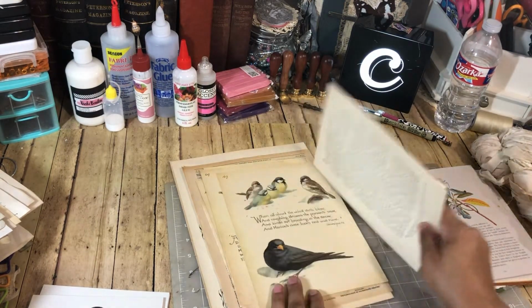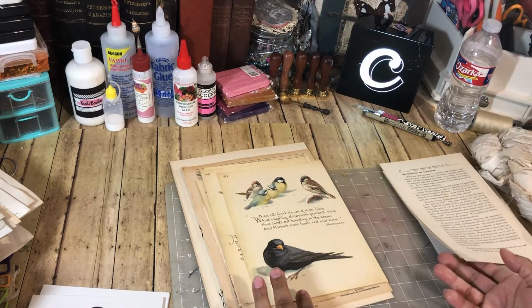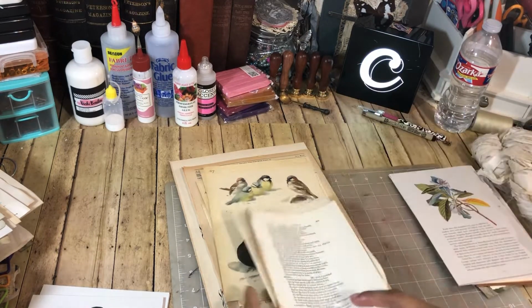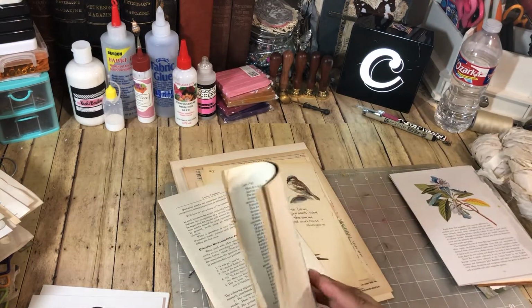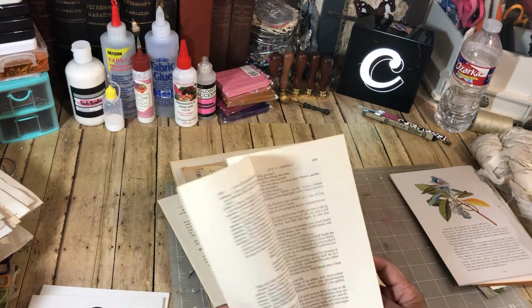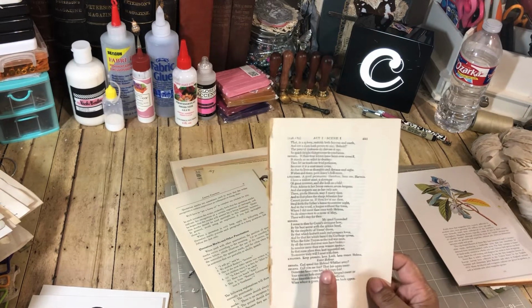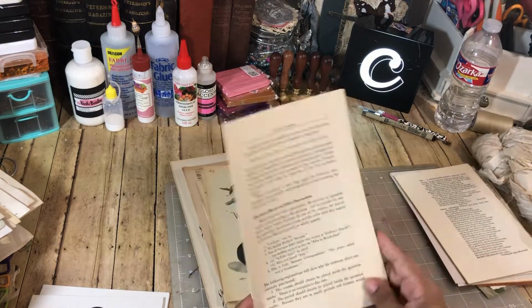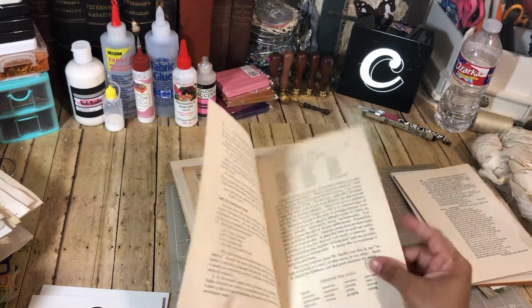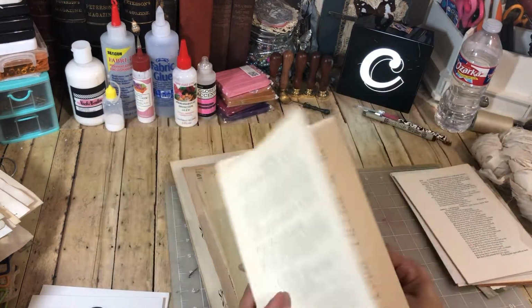So there's no point also in showing the Edith Holden pages. I'm just going to show this one to show you the variety. So I've got a chunk also of some of these more modern print of Shakespeare. I've got a couple of these pages of the language books. I love adding these to journals.